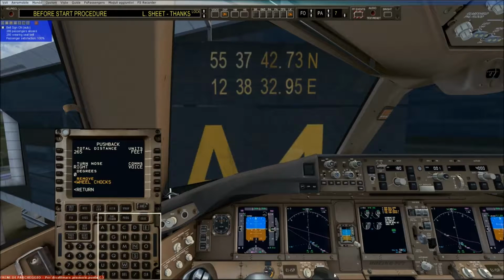Hi guys, here's the load sheet for you. Have a safe flight. Fantastic.